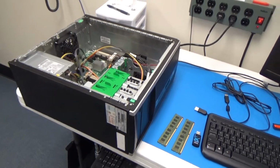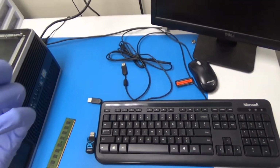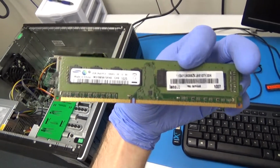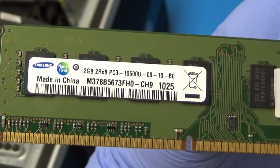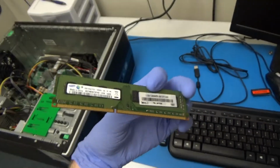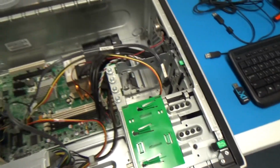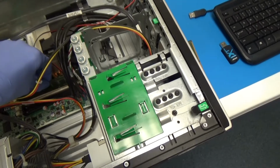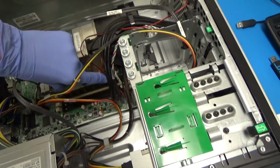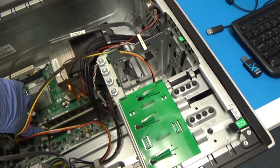So we got some DDR3 RAM, and these are just something I had sitting around, some 2 GB sticks, and we'll just put both of those in there, and so 4 gigs will be good enough just to test with. So we'll just go ahead and do that. Okay, we got one in there.